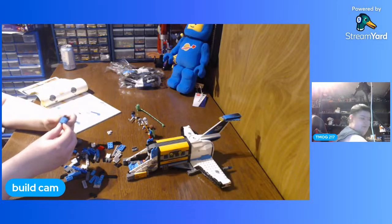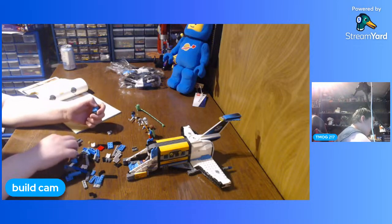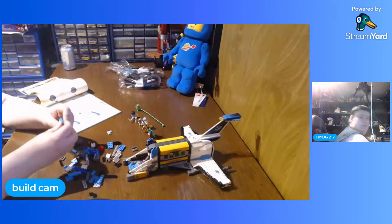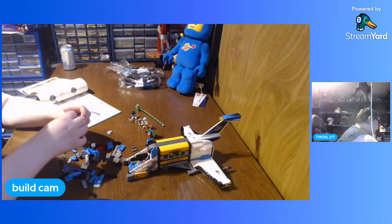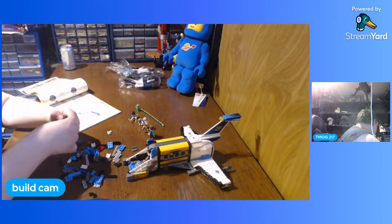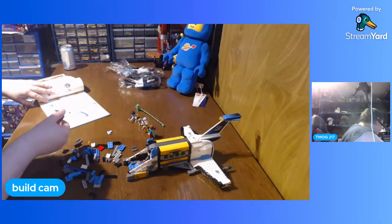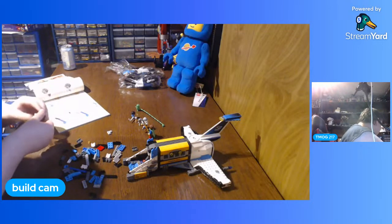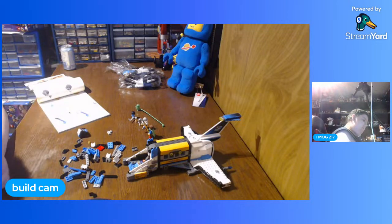Hey, Lego Team B, how's it going? Hope your day's going all right. We've been, the past hour or so, chugging along with this, my first ever Lego Dreams set. It's been sitting in my backlog a little too long now. Okay, sticker number 9. It's a little control panel.